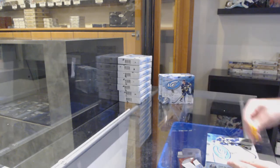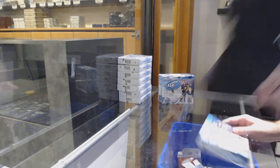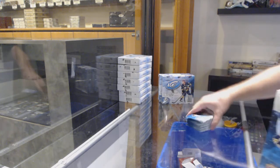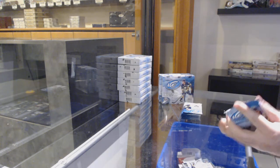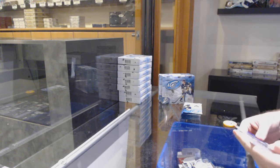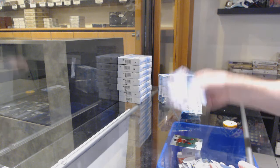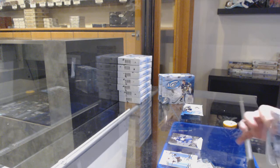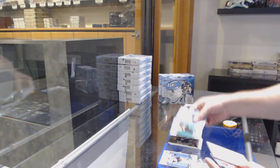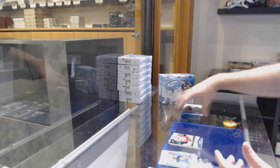All right, box 2. We've got a Kuznetsov green for the Caps. Vasilainen exquisite to $2.99 for the Winnipeg Jets. Green of Bergeron for the Boston Bruins. $9.99 for the Red Wings, Joe Hickets.